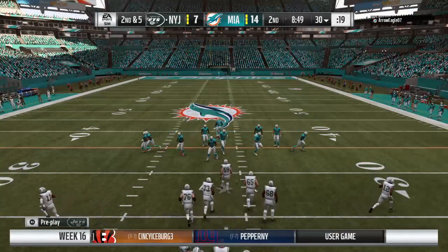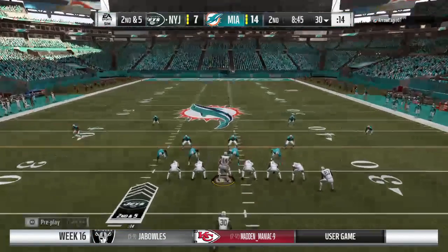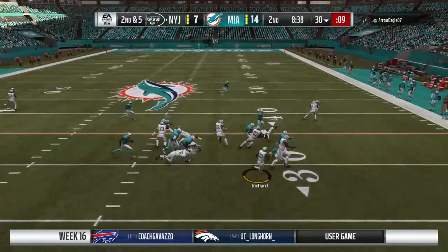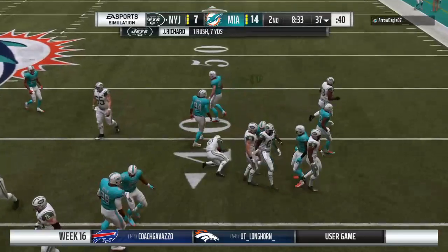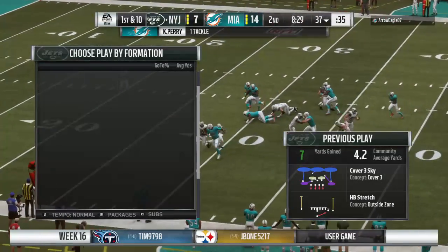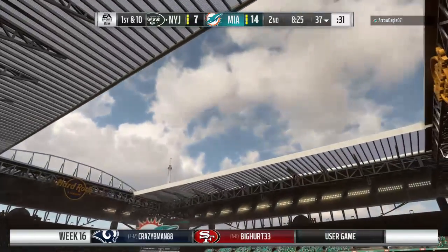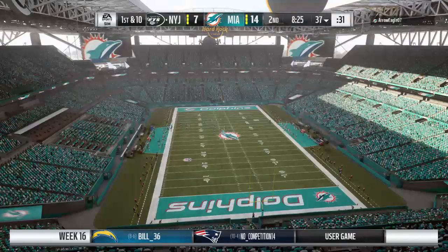Ball on the 30. They'll come up with a 2nd and 5. To Rashard. And he'll be brought down right around the 37. 7 yards there, good enough to move the sticks. At this stage of the game, the run-pass numbers are a little bit out of whack because most of their yardage has come through the air. But in a sense, that just sets things up for big runs like that because the defense might be a little bit off balance. They pick up another first down with that run.